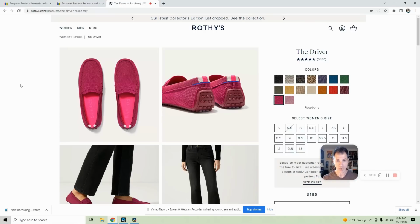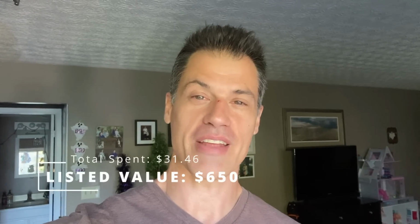I don't suggest sourcing single shoes for your average everyday basic pair of shoes, but this is a luxury brand and somebody that's in a cast or is just going on one foot, one leg for whatever reason, they might still really want to purchase these. And I have plenty of success selling luxury brand shoes, single pairs, all the time. So for that reason, I'm going to list just that single shoe and I'm going to list it for $40. So $40 for the Tory Burch flats and $40 for the single Rothy's shoe. So I spent a total of $31.46 and my total listed value for everything comes to $650. So it was yet another successful trip to the Goodwill Outlet.